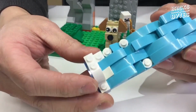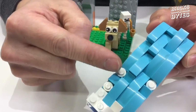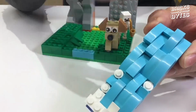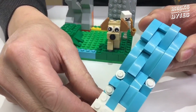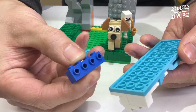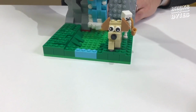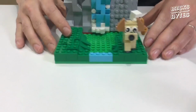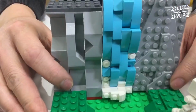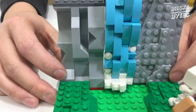Now we're going to put the waterfall in. With the waterfall, what I've done is I've just got lots of slopes and just pointed them all in different directions. So some sloping one way, some sloping the other way, and it's meant to look like water rushing down. Again, we'll do the same sort of thing. We've got one of these pieces here with the studs on the side, and we'll slot that in. There we go. So we've got a little waterfall scene.